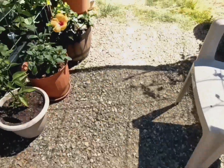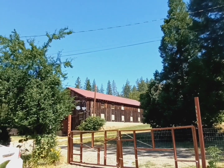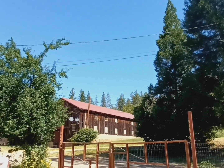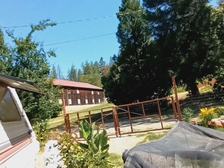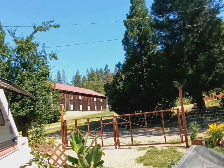Wow, let me show you. You really can't see, but there used to be a lot more trees on the other side of that big barn. And I've been watching them fall all morning, and they just shake the ground when they hit. Boom, boom, boom. Did you hear it? I didn't know if you could see it. I started hearing it fall, and I tried to get the phone up there so you could see it falling over.